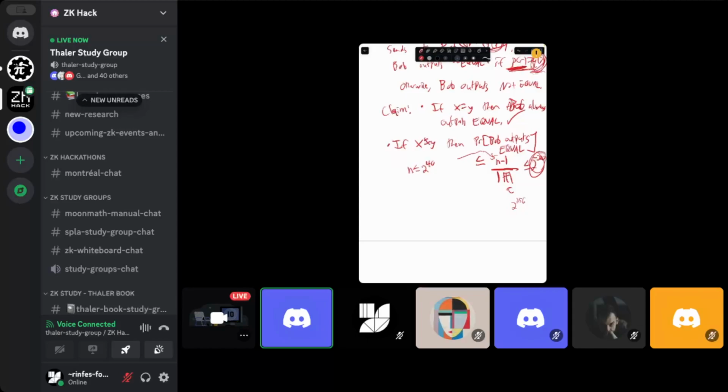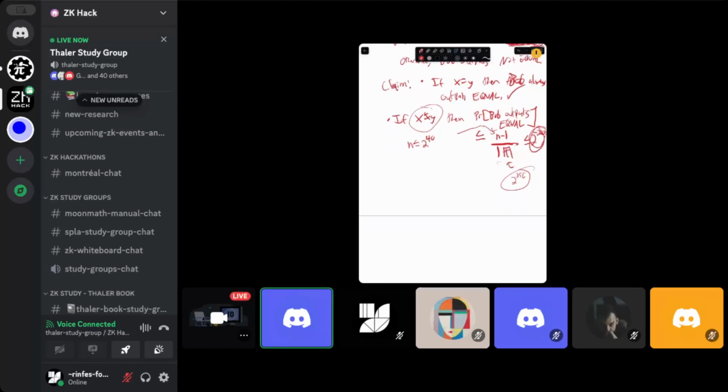It's possible, if they get really, really unlucky, if x does not equal y, there's a very small number of values of r that would cause them to output the wrong answer. But if the field is this big, it's more likely that your computer gets hit by an ion from the cosmic background radiation that causes it to make a mistake. To see that this claim, the second bullet, is true, it just follows from the fact that if x does not equal y, then q and p are different polynomials, but they both have degree at most n-1.